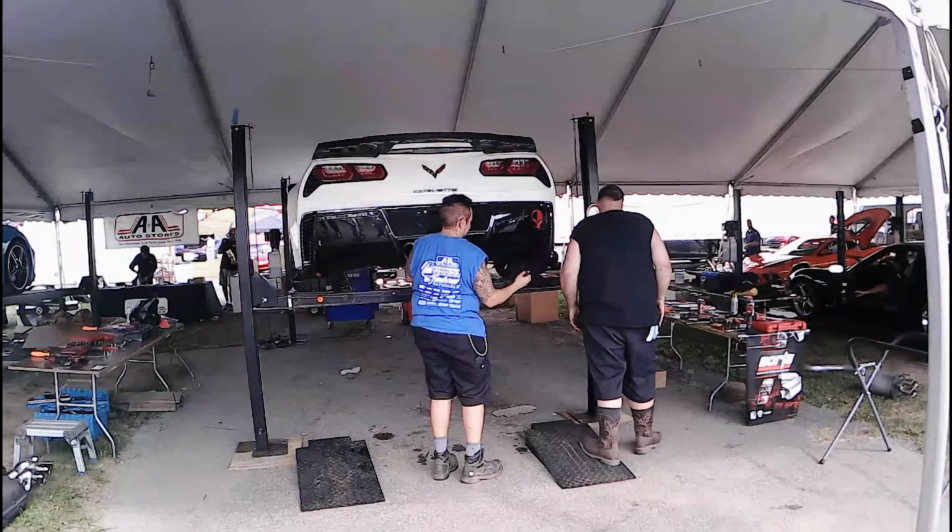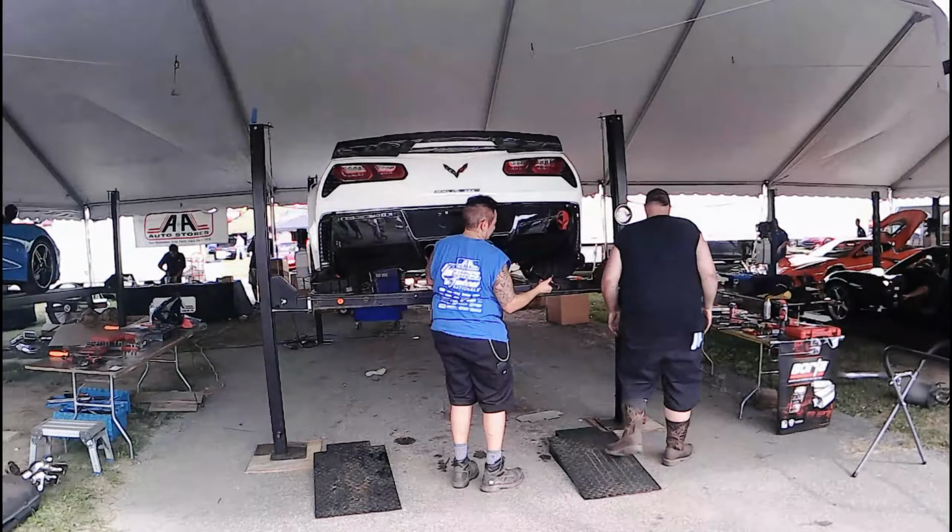And even a C7 here, how the rear bottom fascia has to come off. These guys are hard at work this weekend. While most of us are just enjoying, they're still at work. And boy, that C6 sounds really good. And this is only day two. And this one, just making sure it's nice and tight.